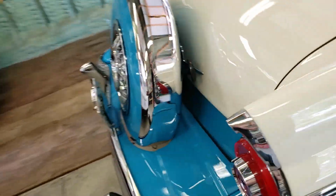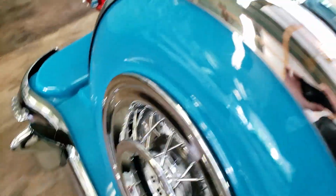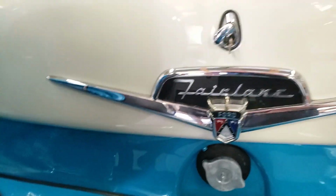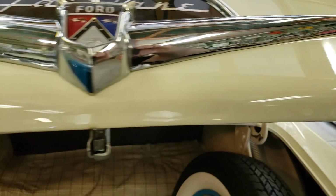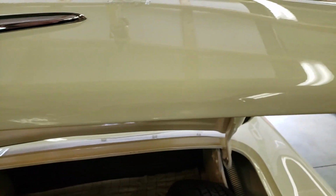We'll go to the trunk first. It does have the Continental kit, which opens like so, with that handle. Swings out with the spare inside. Emblems behind here are nice. Trunk opens smoothly. Ends seem pretty nice. A couple of dents here and there on the bottom edge of that trunk deck lid. But inside here is very nice and clean, original style mat.